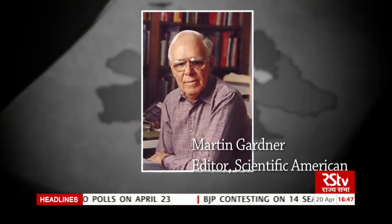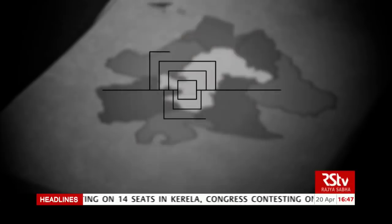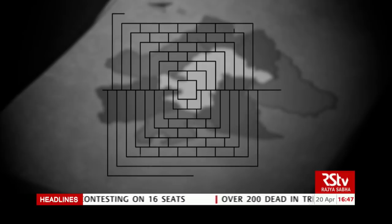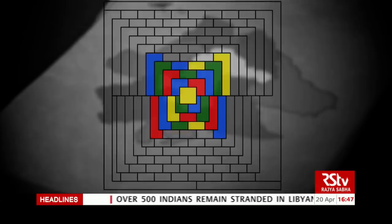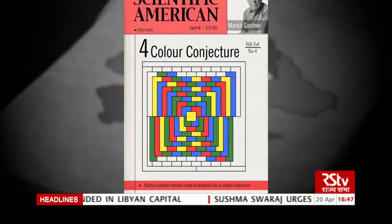Martin Gardner, editor of the Scientific American, published in his Mathematical Games column this map that supposedly required five colors. People were shocked. This seemed to disprove the four-color conjecture. Well, in reality, this was a joke. The issue came out on April Fool's Day. And this map can be colored using just four colors.